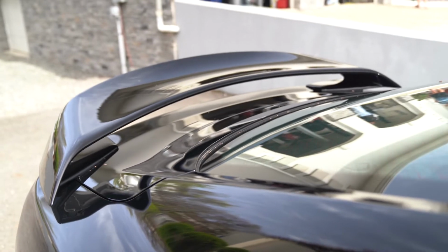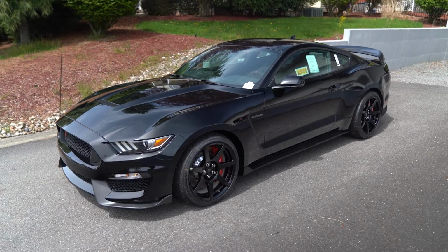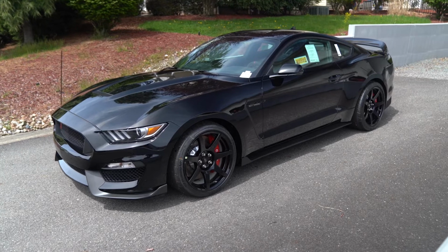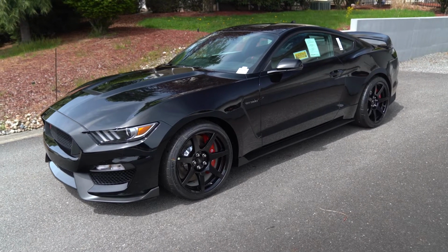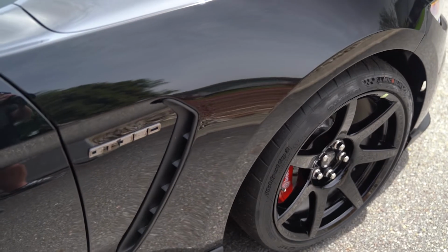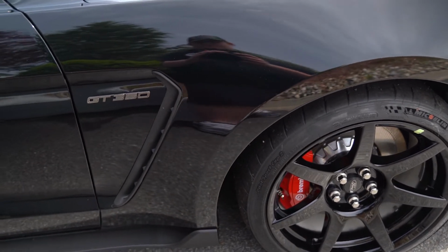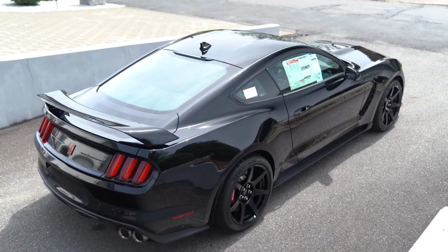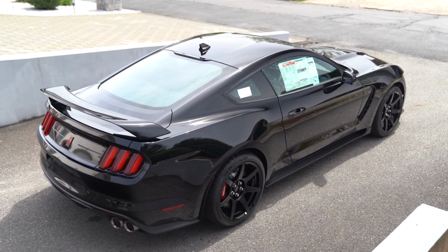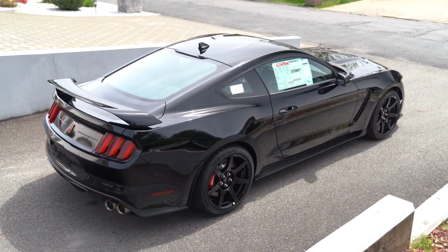Everything's blacked out besides the red calipers, your carbon fiber wheels and carbon fiber rear spoiler, matched with the black paint color on here. And the exact color on this is called Shadow Black. If you get right up on it, as we were cleaning it before, there's some slight touches of blue metallic. It actually looks like a night sky. It's really cool. You won't see it unless you're literally on top of it and looking for it, but when you're cleaning it, you definitely see those specks kind of stand out.